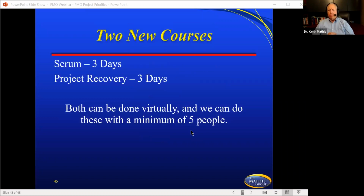Now, just to give you one more heads up, and then we'll close here. We have a brand new 3-day course on Scrum. Scrum is the most popular Agile methodology there is. This would be like a foundation to intermediate type course on Scrum, to where you understand the terminology, the definitions, and you start understanding how that works. Of course, you've got several Agile courses that are out, but Scrum is the most popular.